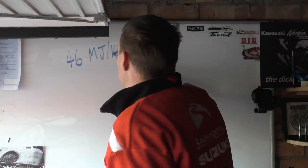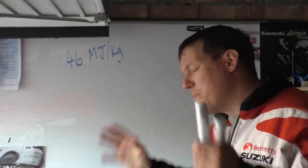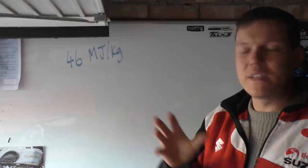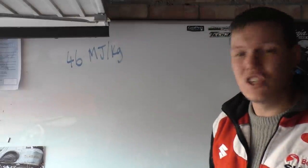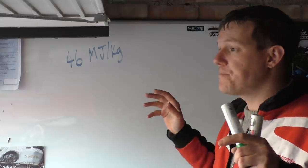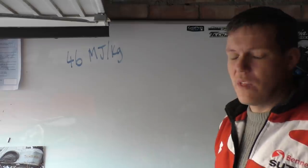So you have 47 megajoules per kilogram, right? That's the calorific value of gasoline, petrol, about 46, 47, somewhere around there. It obviously depends on the blends and everything else being perfect. But basically, per kilogram, that is how much energy is in there. It's megajoules, it's a huge amount. It's a lot more than dynamite and so on. Let's not go into that.